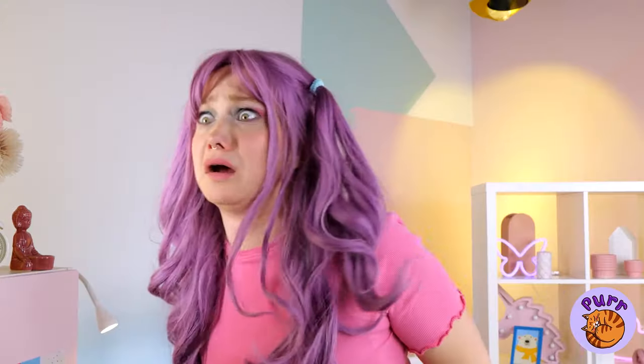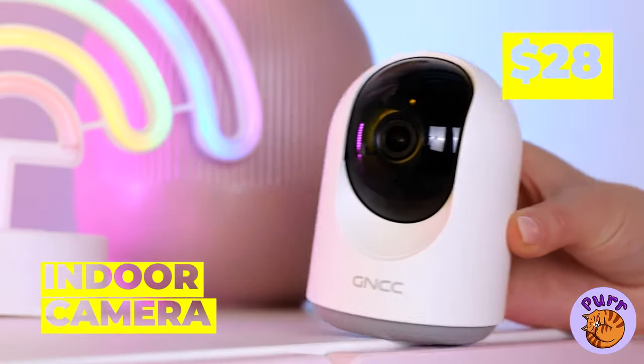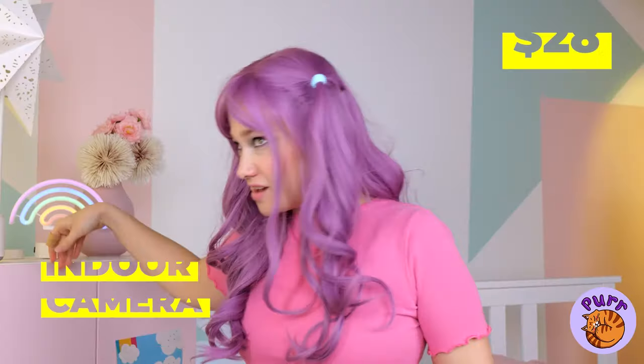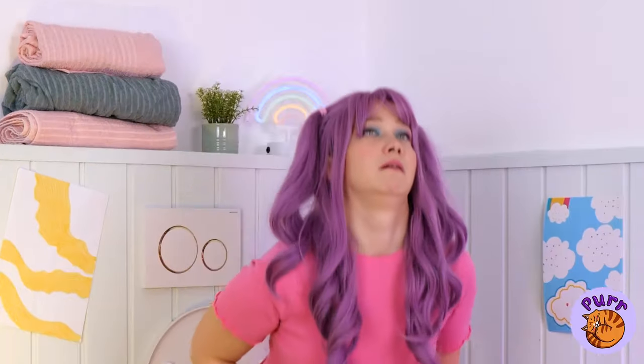Hold on a sec. I think nature's calling. Though someone needs to keep an eye on him. Make that something. This camera should help. Okay, let's try it out. It's all on your phone.